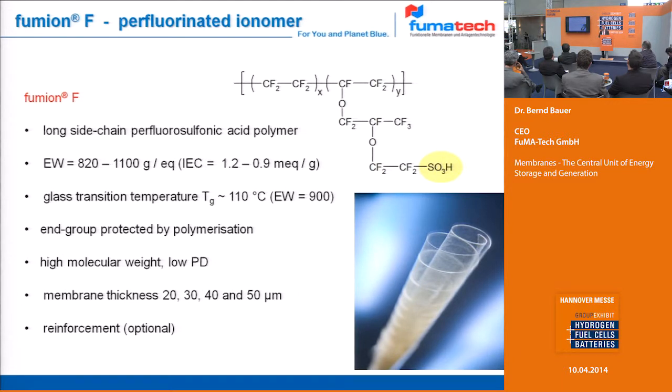By polymerization it's stabilized. So it shows the performance and the durability of, let's say, so-called post-stabilized PFSA, but ultimately done by polymerization. The range of equivalent weight that we can produce is 800 to 1100. In fact, for flow batteries, we have even 1800. But most of the business in stationary is around equivalent weight 900.